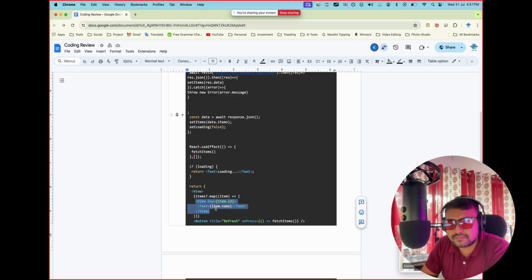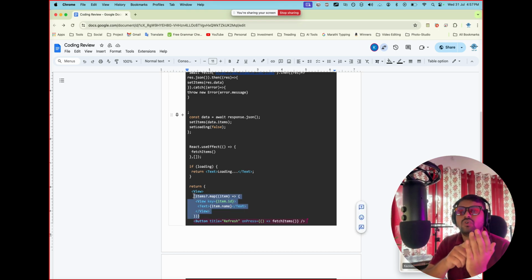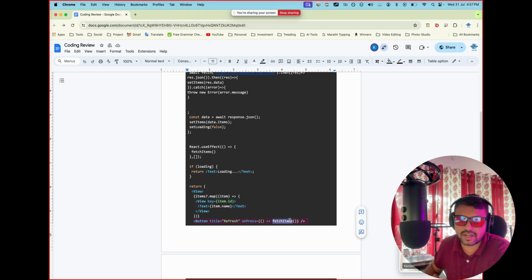Yeah. So assume here that you have a FlatList now. No need to change the code, but just assume that you have a FlatList. Do I still need this button here that would refresh, or is there another way I can refresh? Yes, FlatList has one available property, onRefresh, and inside it we call fetchItems. Okay, that's what I needed to know.